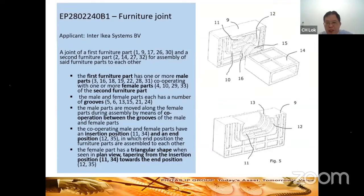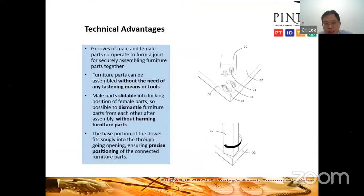without having to use any metal fitting. So this combination can only be used by IKEA because it is patented by IKEA. And this combination seems very easy, but was the work of intense R&D, and it has delivered a lot of value, and it simplified the self-assembly by the customer. So what are the technical advantages? You don't need fastening tools, you don't need fitting means, you can slide in, and you can slide out easily.